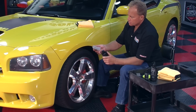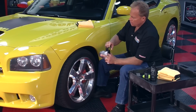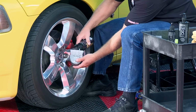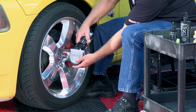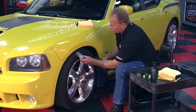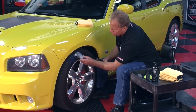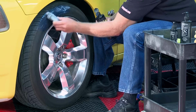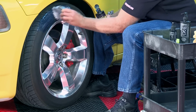I'm going to apply this with the tire brush, and this works really well because this has a lot of grooves and lettering and siping on the side. So just apply some right to the bristles of the tire brush like that. And then you just want to work it into the sidewall of the tire. Now it looks kind of like it has a blue haze to it, but that goes away when it dries.